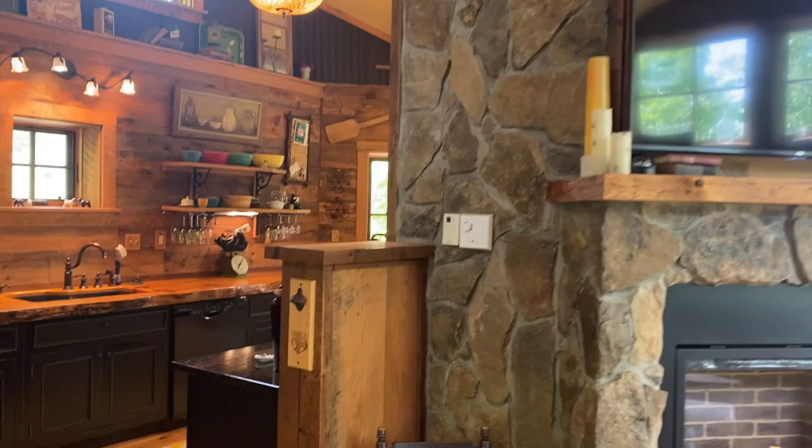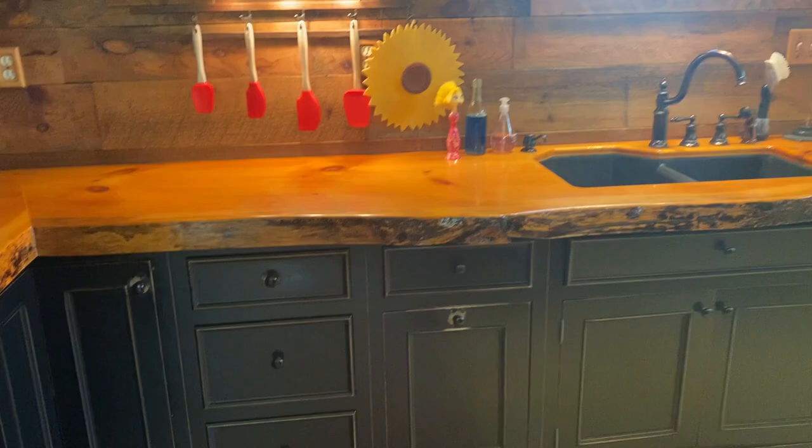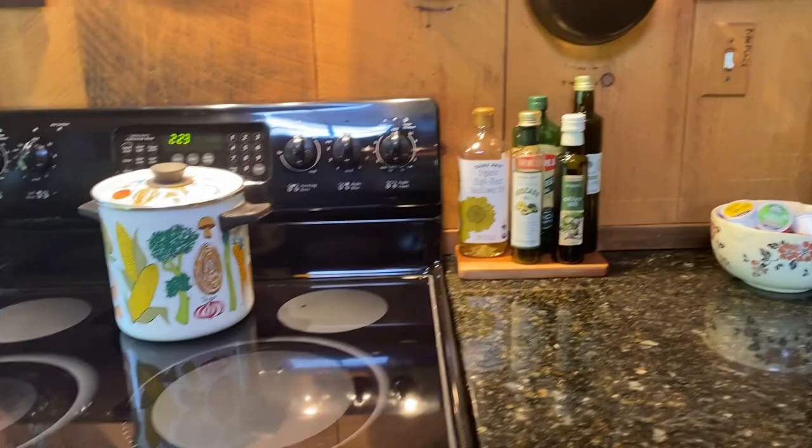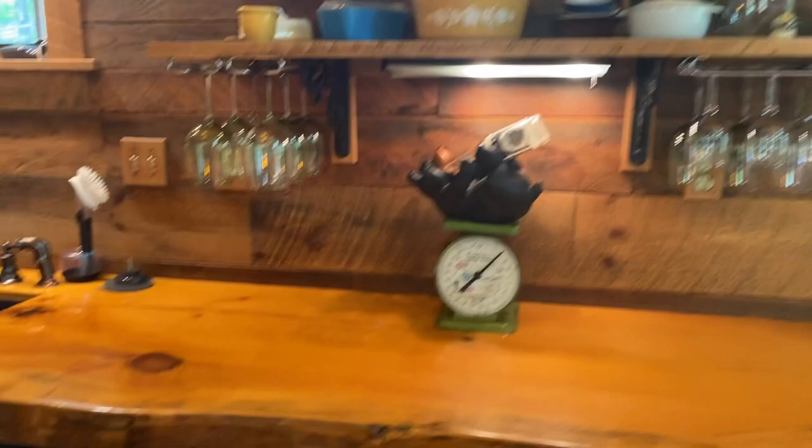In the kitchen, it's a great galley kitchen, has everything you need. We leave lots of special touches here for our guests to enjoy. We have a Keurig coffee maker, all kinds of organic spices, oils, vinegars. We leave paper products, garbage bags, everything you need.